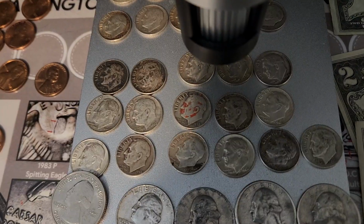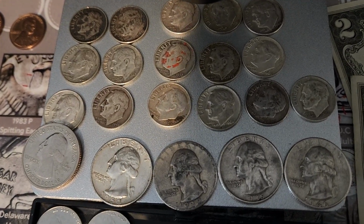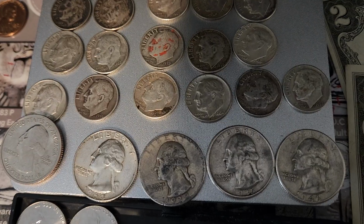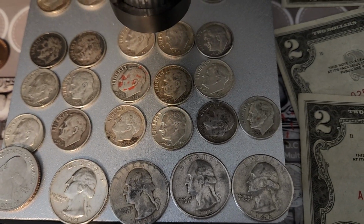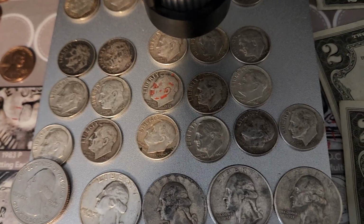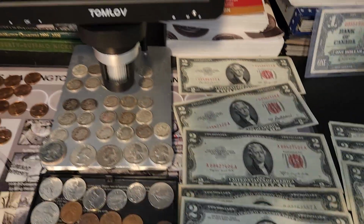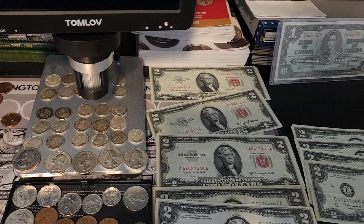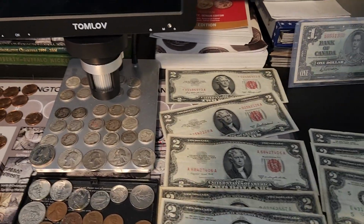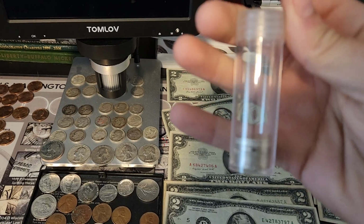Let's see if you guys can see any of these dates really quick, because there's some good dates in there. There's some 38 quarter, a 35, a 46, 52, 46. So I just wanted to show you guys everything that I found, and it's time to wrap it up and clean it up and put it into the tube that I'm working on.